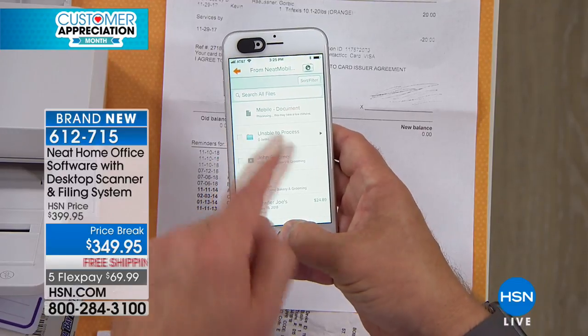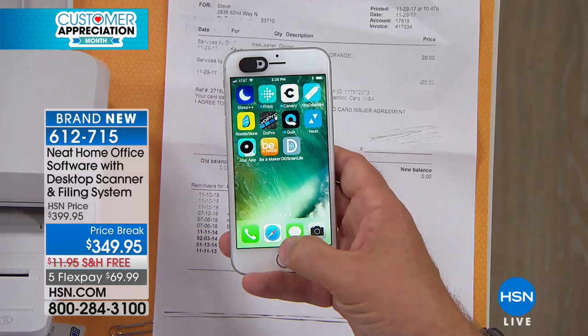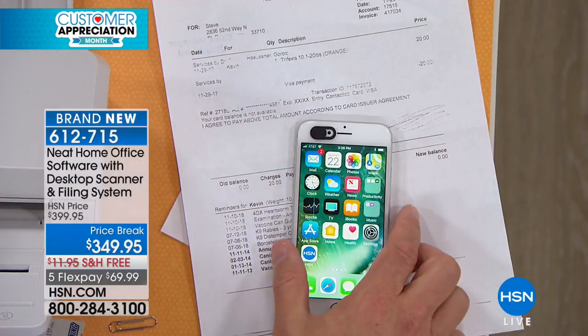I can search for it and find it on my phone. I can search for it and find it on my desktop when the veterinarian calls for it or when I need to get it to the accountant because it was a receipt. That's the efficiency of the new software that Neat is giving to us.